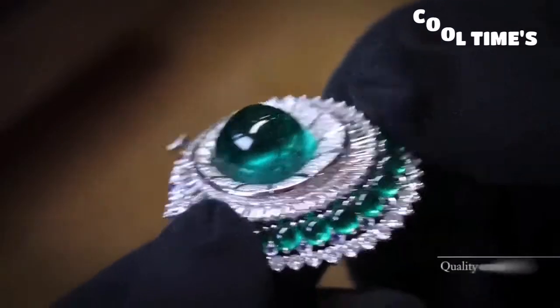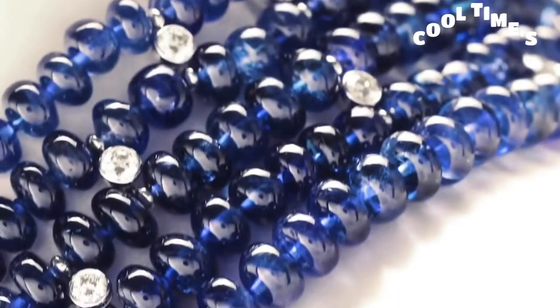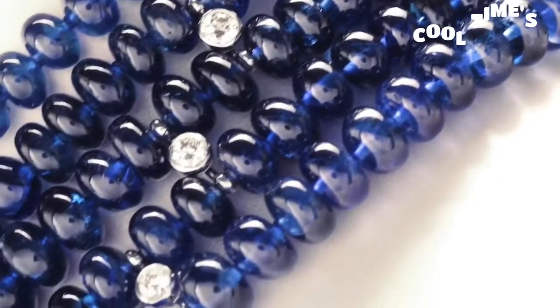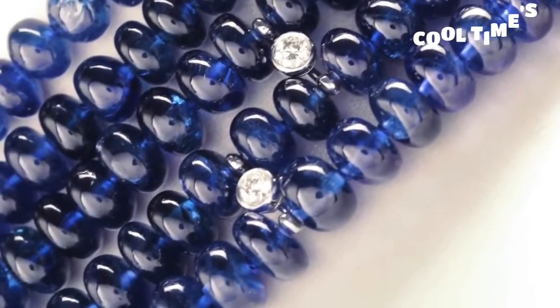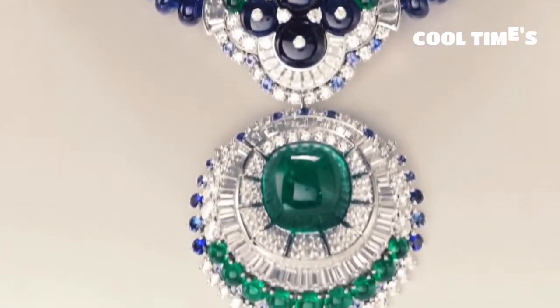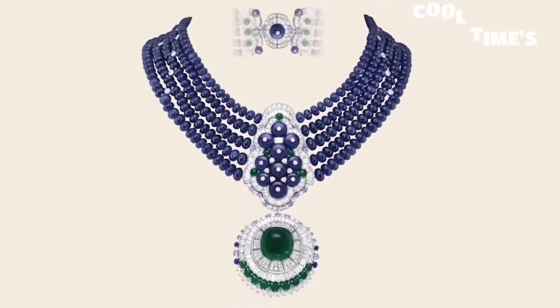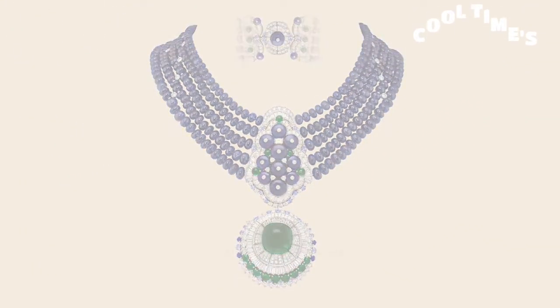The necklace is comprised of 464 Burmese sapphire beads set in 5 rows, weighing a total of 647 carats, alongside additional diamonds, sapphires and emeralds. The Suze La Lune, or Under the Moon, necklace with detachable clips was inspired by the Town Musicians of Bremen.